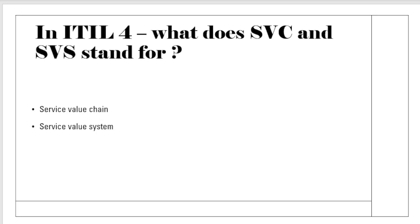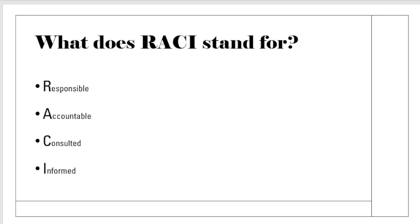Okay, SVC, SVS, you see that mentioned a lot in ITIL 4 circles, and the answer is it stands for Service Value Chain and Service Value System. What does RACI stand for? Responsible, accountable, consulted, informed.